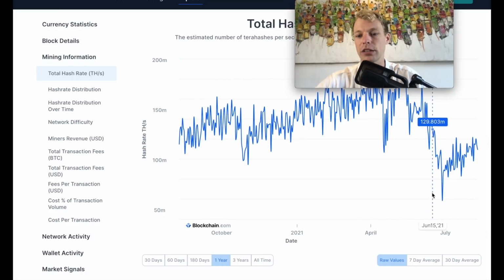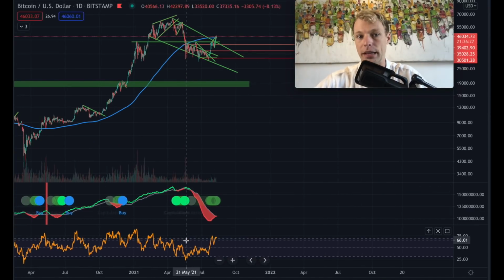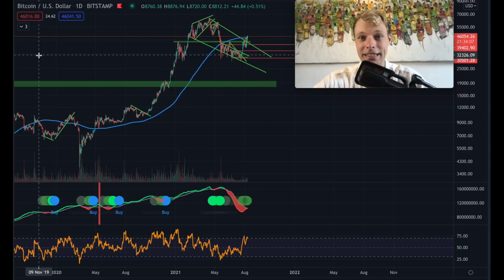However, when Bitcoin is continuing this uptrend in the hash rate, we will get that buy signal again in the coming days. So that is actually a very, very bullish signal for the Bitcoin price, that we are going to see this buy signal over on the hash ribbon. So guys, this is how the hash ribbons are working.